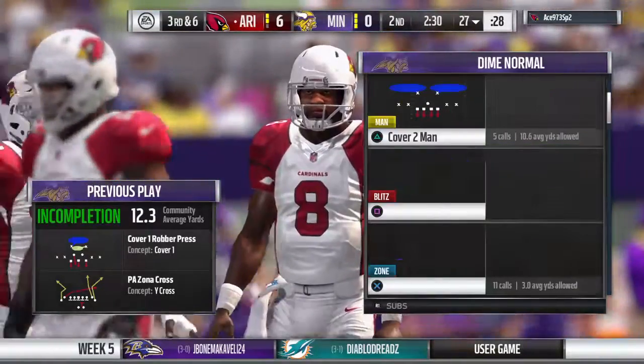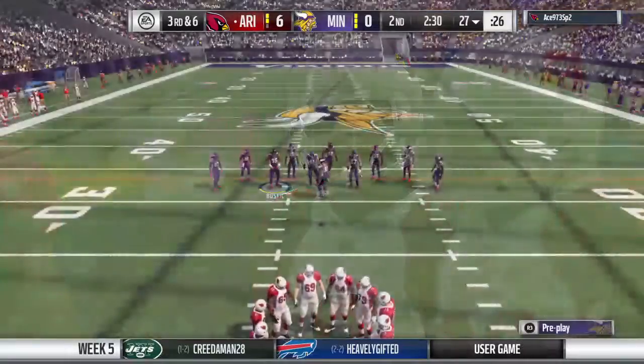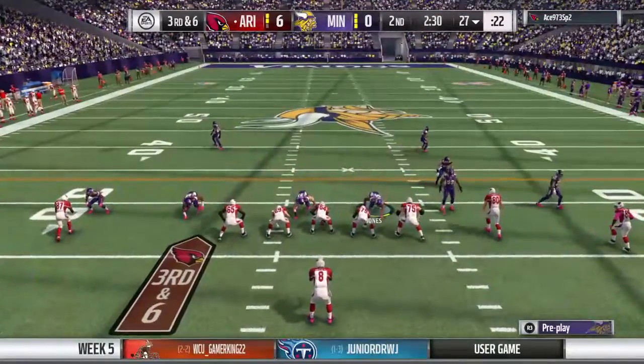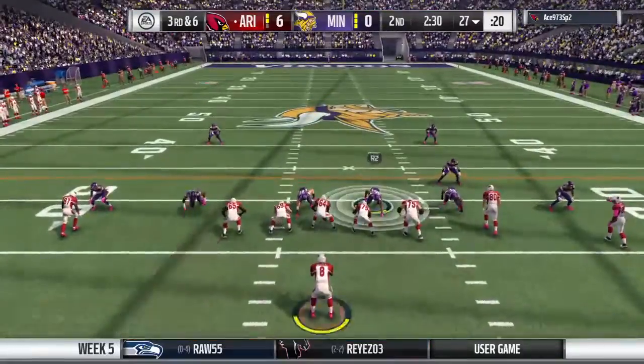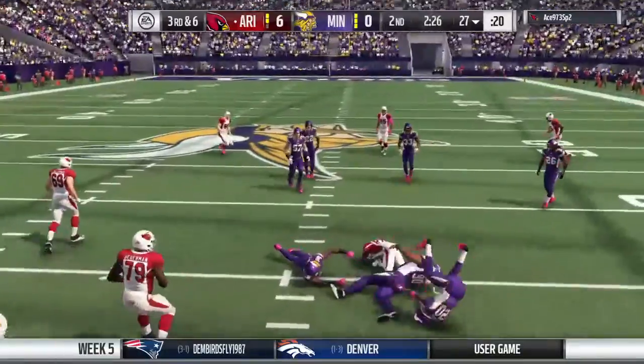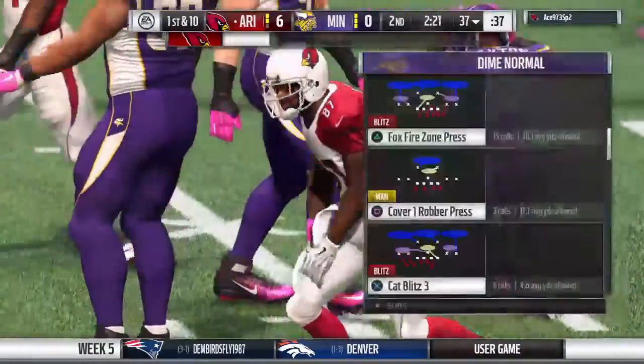But that's okay because the second part of that is if you don't get the completion, at least you've told the defense you're trying to stretch them out a little bit, and they may have to change accordingly. And the Vikings are going to beef up their secondary here. 6 DBs on 3rd. Now Brissett, he gets it to Brown, complete. 9 yards on the play and a 1st down.